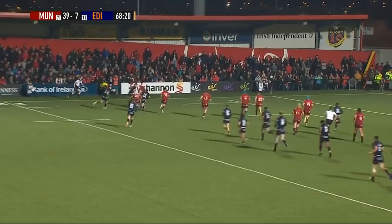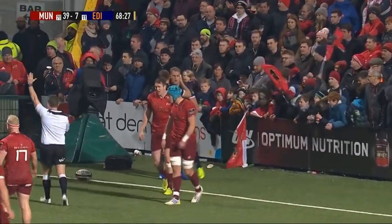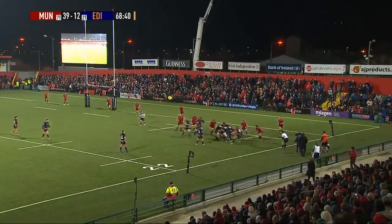Again, it's a sloppy pass. It's back up off the deck, though, and there's a little bit of a gap there, and that's all that is required from Duan van der Merwe to get his second try of the evening. He is absolutely lethal, and he had no space whatsoever in which to work, but he managed to dance as long up that sideline on the far side to get his second try.